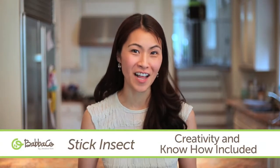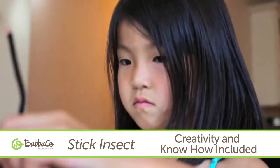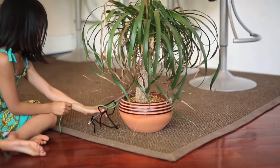I just had to include a project about my favorite camouflaging creature, the stick insect. These things are so cool. It's an insect that actually looks like a walking stick.